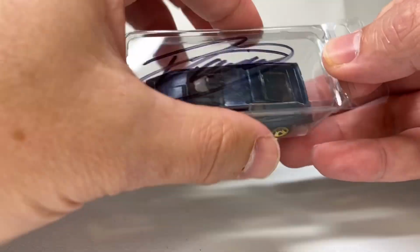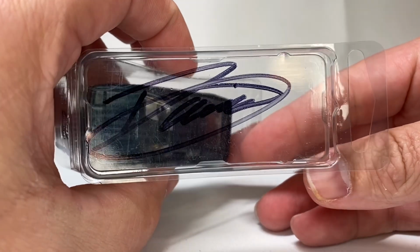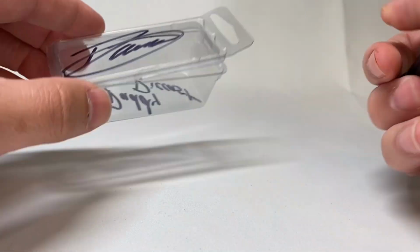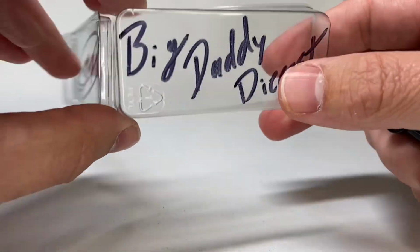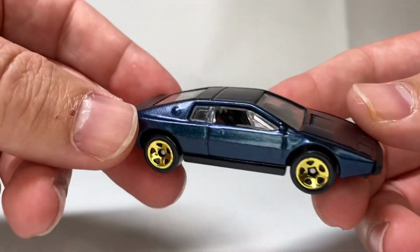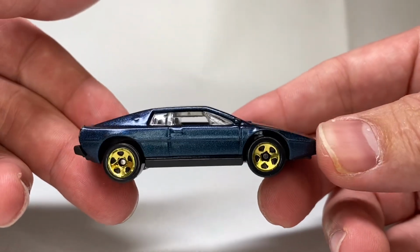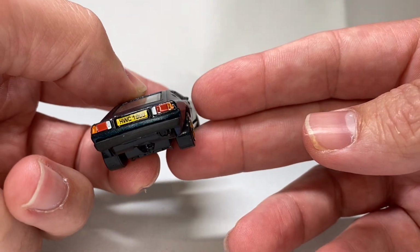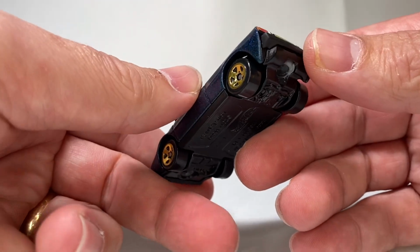He gave me a custom. I didn't know it was coming. Check out, he knows that Lotus Esprit is going to be probably my favorite casting that Hot Wheels does. You can see Big Daddy Diecast right there. And he made me a custom, and what was remarkable about it, other than this super cool paint job he did on it, great job, David, on that, somehow he saved the factory tampos and stickers on the rear.